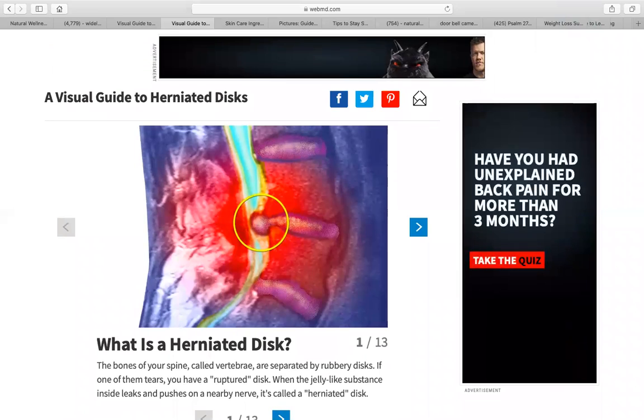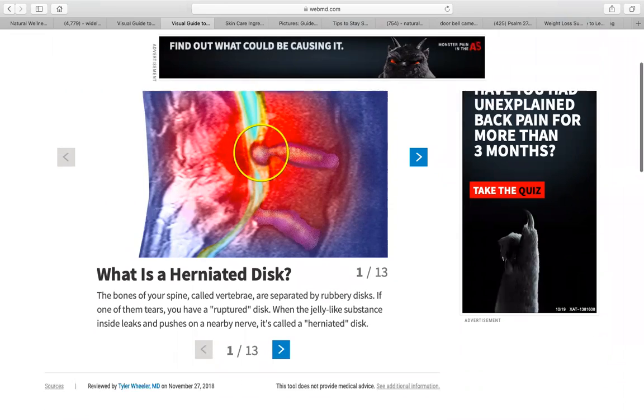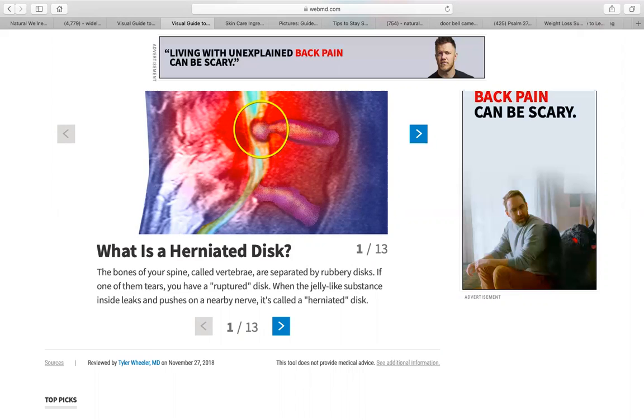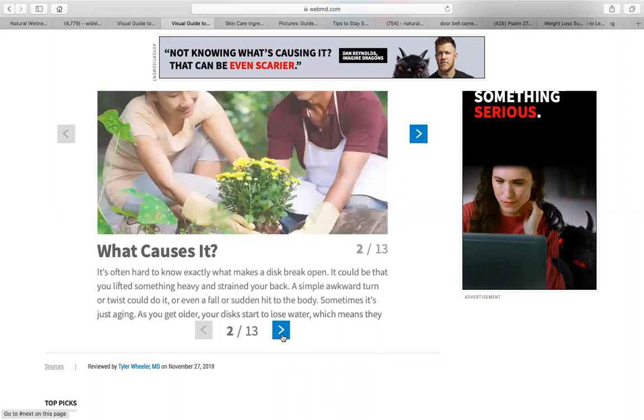Today, we are going to talk about a visual guide to herniated disc. What is a herniated disc? The bones of your spine, called vertebrae, are separated by rubbery discs. If one of them tears, you have a ruptured disc. When the jelly-like substance inside leaks and pushes on a nearby nerve, it's called a herniated disc.